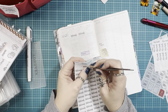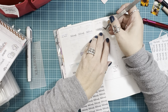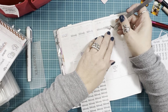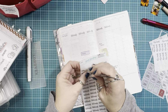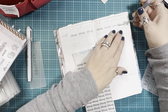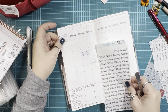My Bible study time is the first thing. I get up, come to my office, grab a cup of coffee or tea, and my devotions and prayer time is the first thing I do every morning, which is the most important thing for me every day. So I like to put my little Bible study stickers down there.